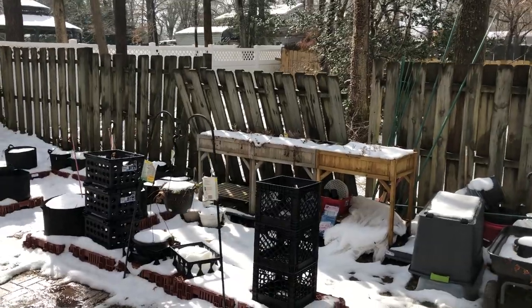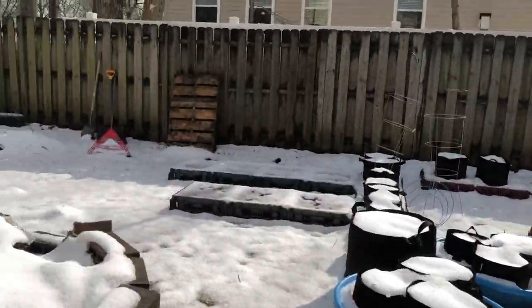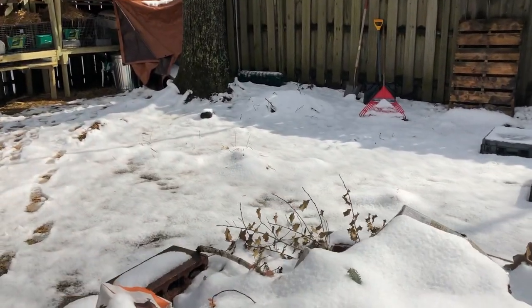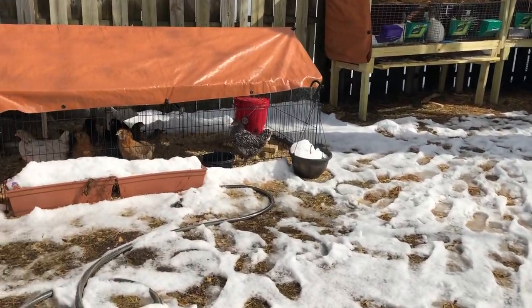We got several inches of snow yesterday, all day. Schools were closed. Today's a 2-hour delay. But then it was followed by rain, so it's already melting away.